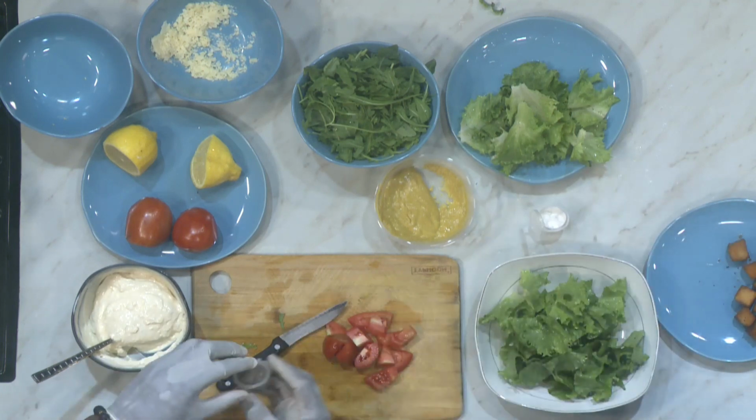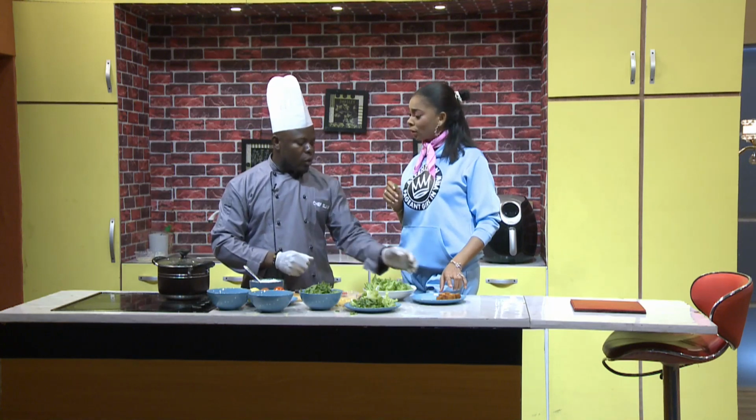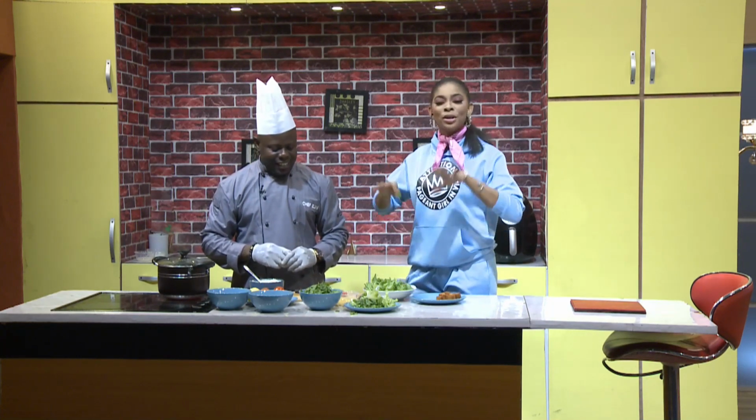Amazing. So now, what do we add at the end, the bread? What is it called again? Crouton. At the end, just drop it in, so the crunchiness will still be there. It actually comes and balances it out. I wonder how people think about these things and put them all together. I know it goes perfectly well.